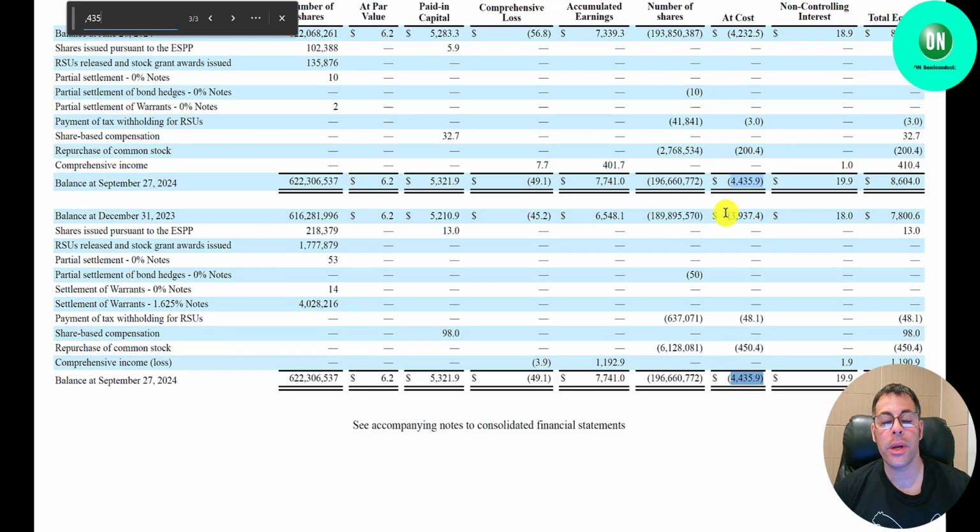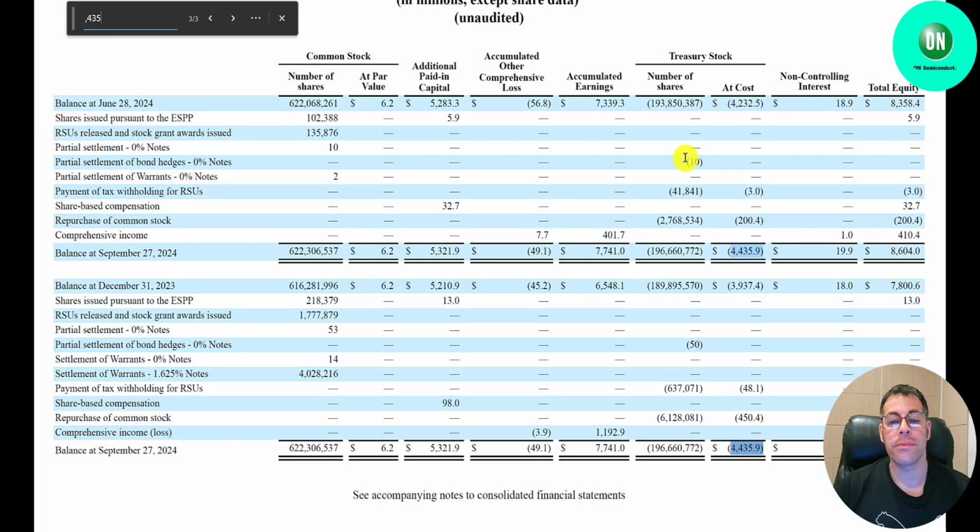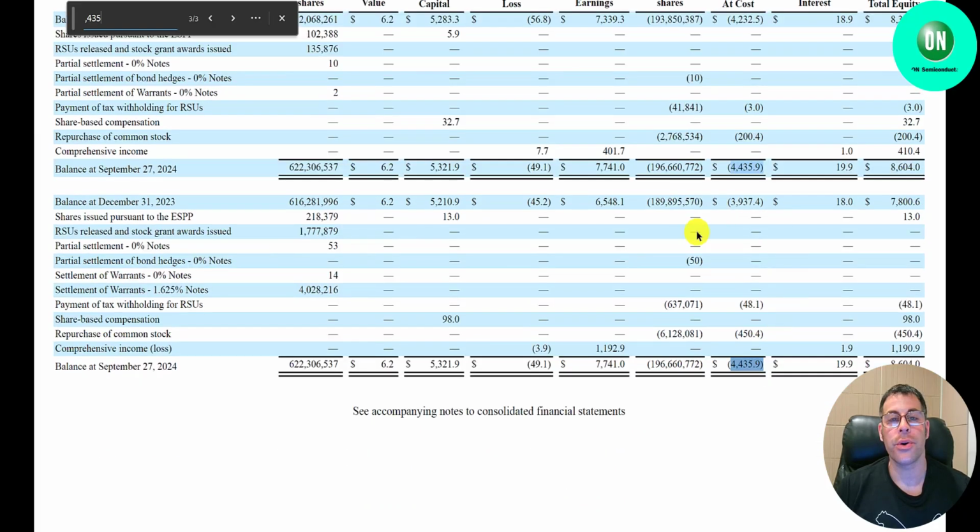In December 2023, it was 3.9 billion. They paid 48 million of taxes on RSUs. They bought back 450 million of stock, so that brought it to 4.4 billion. Oh, it just matches this. It's just a different way to look at it. This top part is just for the quarter. This bottom part is for the trailing 9 months.